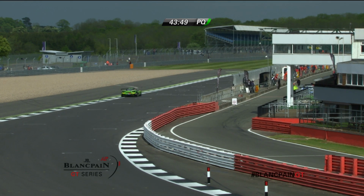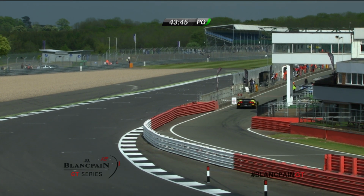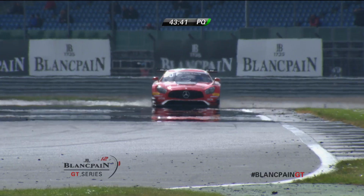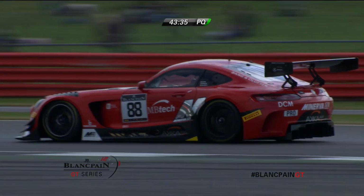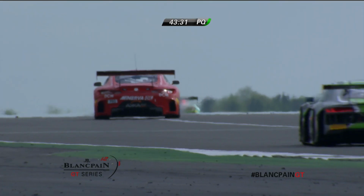So third, I can't read the timing and scoring. It's a 26. Christopher Haase has gone third. Yeah. So Audi beginning to creep up. And then fourth Ferrari, Daniel Serra, who is another of these drivers that's under the radar. Absolutely, I was going to say Serra in one of the Pro-Am cars, and again showing very strongly indeed.